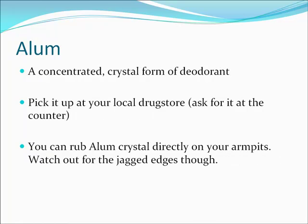Next I want to talk to you about alum. Alum is a very effective armpit odor treatment. I want you to think of it sort of like a concentrated crystal form of deodorant or aluminum chloride. Along with taming armpit odor, it actually stops your armpits from getting sweaty in the first place. And of course, without the sweat, you won't excrete the toxins of the bacteria as fast. Manufacturers have developed deodorants from alum, and some swear that using the raw crystal form of alum is just as good as the deodorants, which are more expensive.